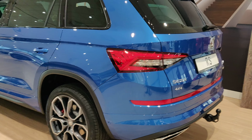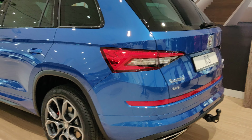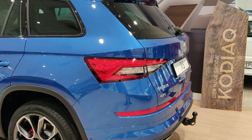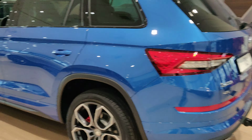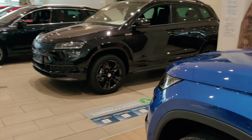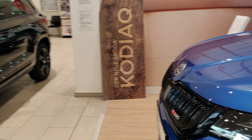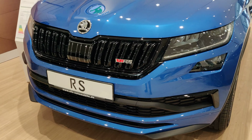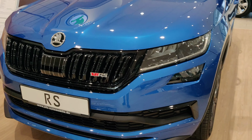So I want to take you on a tour of this car, review it for you, and do a walk around so you can see exactly what you get when you spend that kind of money on a ŠKODA, which is unusual. So let's start with styling, and especially up at the front, because that's the strong point of the ŠKODA KODIAQ. It's a very, very sharp and distinctive looking front end, but it's not distinctive to the RS.